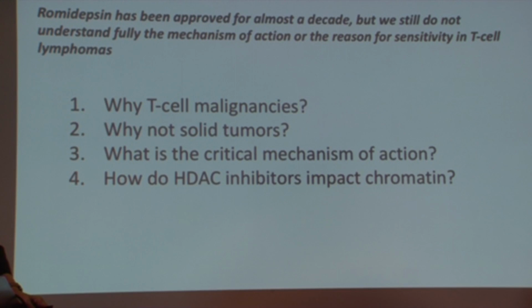Why T cell malignancies? Why not solid tumors? What really is the mechanism of action? We had that dozen or so proposed. And then what do they really do to chromatin? So we don't actually know the answer to any of these questions.